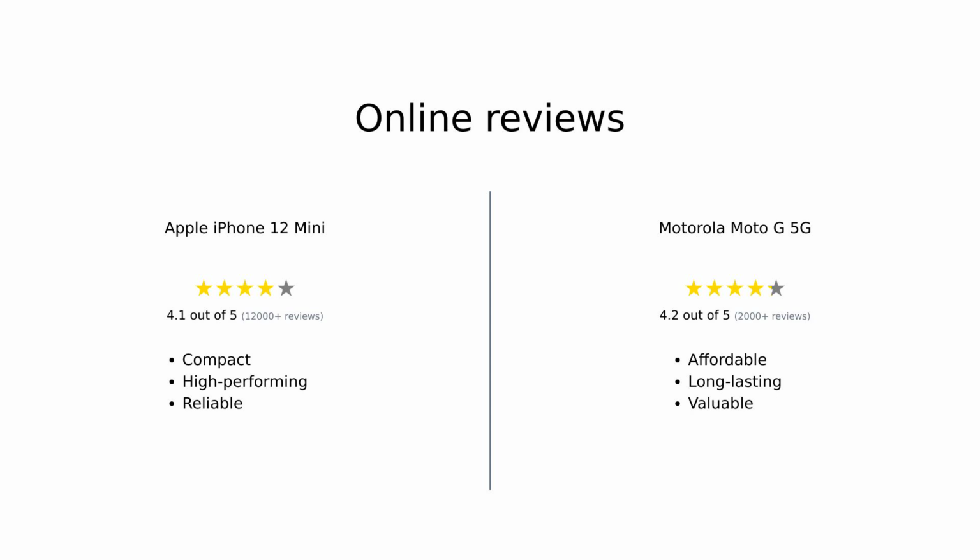Both phones have received praise from users, but they cater to different needs. Reviewers love the iPhone 12 mini for its compact size, smooth performance, and good condition despite being refurbished. However, some users have reported issues with the screen and battery. On the other hand, the Moto G5G is appreciated for its excellent battery life, smooth performance, and great value for money, although some users have concerns about pre-installed apps and performance compared to higher-end models.